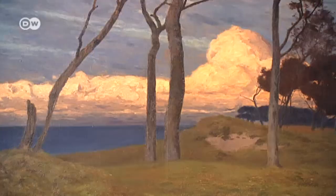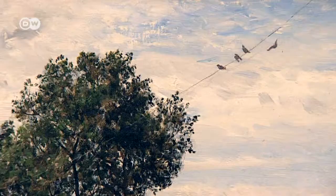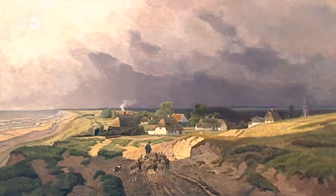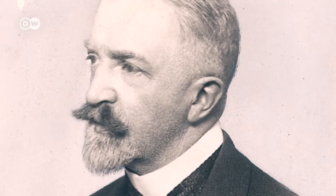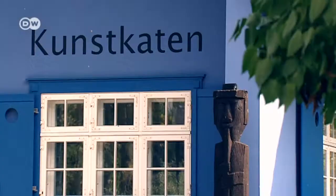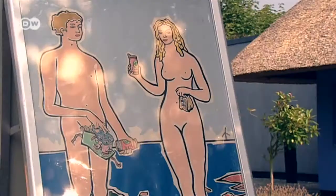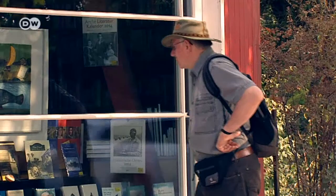These are paintings from the late 19th century, just after Ahrenshoop's art colony was set up. Like other European art colonies, painters were enchanted by the unspoiled natural surroundings and the simplicity of rural life. Painter Paul Müller-Kempf was a pioneer in Ahrenshoop. His tiny studio in a cottage dates back to 1909. And it still hosts exhibitions today, but space is clearly limited.